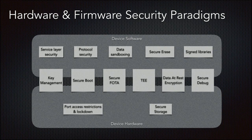I'm not going to dive into each one of these requirements here, and also the requirements we have here are the very minimal set of requirements you need to incorporate when designing the device aspect of the wearable ecosystem. I'm just going to pick a few ones. On the hardware side, we have port access restrictions. So what it means is locking down all the debug or data transfer interfaces. So all the USB, UART, JTAG interfaces need to be locked down, and you need to make sure that they only support charging.